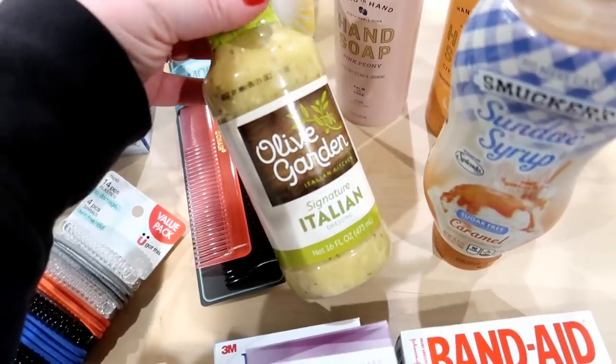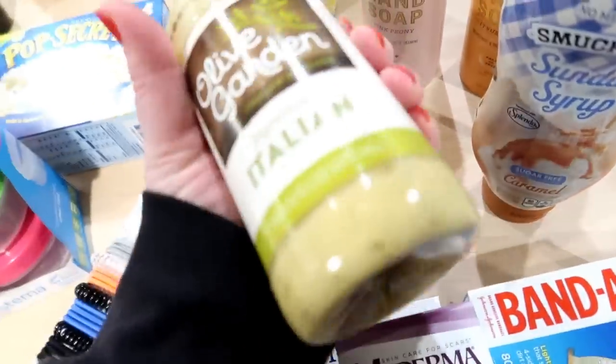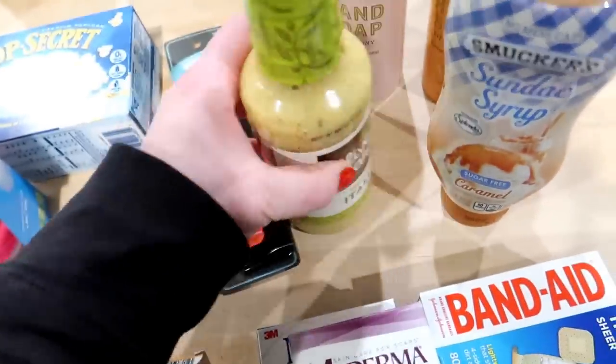And then this is the Olive Garden Italian dressing. We haven't had this in a while, and this is one of the only ways that Kira will eat salad, if I make it with this, and Connor really likes it too, so I got that.